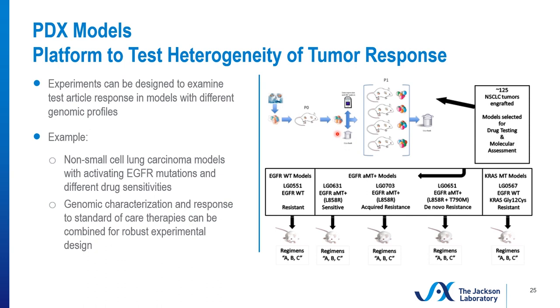So here we can see an example of about 125 non-small cell lung carcinoma tumors, and we can see that models are selected based upon their molecular assessment. And so here we can see selecting models with activated EGFR mutations and known differences in drug sensitivities. So, a wild type or a non-EGFR variant annotated versus activating variants that are annotated, and different resistances, either sensitive, acquired resistance, or de novo resistance. And then you can use that characterization information and study response to different treatment regimens. So we can use that to generate a robust experimental design to be executed, depending on a particular question.